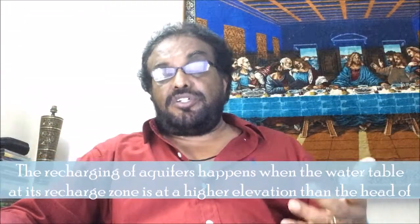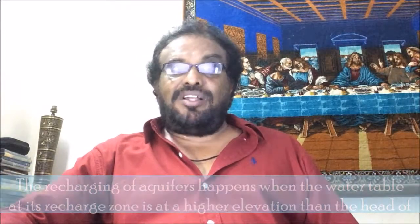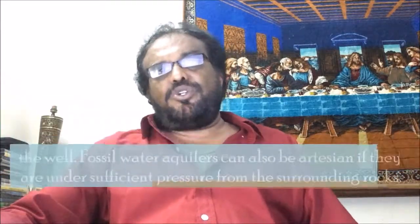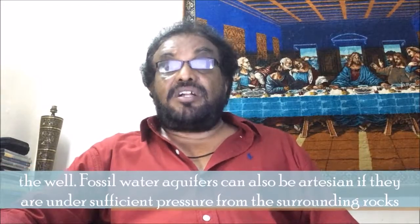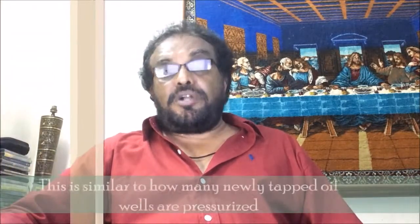The recharging of aquifers happens when the water table at its recharge zone is at a higher elevation than the head of the well. Fossil water aquifers can also be artesian if they are under sufficient pressure from the surrounding rocks. This is similar to how many newly tapped oil wells are pressurized.